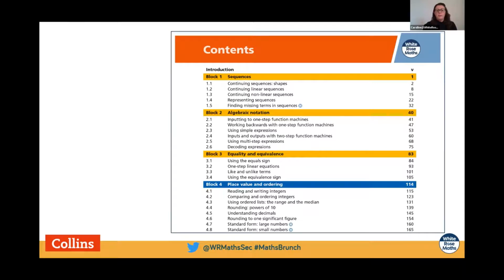So the first 3 blocks of learning are sequences, algebraic notation, and equality and equivalence, just like it is in our schemes of learning. And there are some really big reasons for why we've chosen to do this. So first of all, when our year sevens come into school, this is going to feel a bit more fresh and exciting for them. They've probably done an awful lot of number work at primary school, especially if they've been doing SATs, which they're not doing this year.